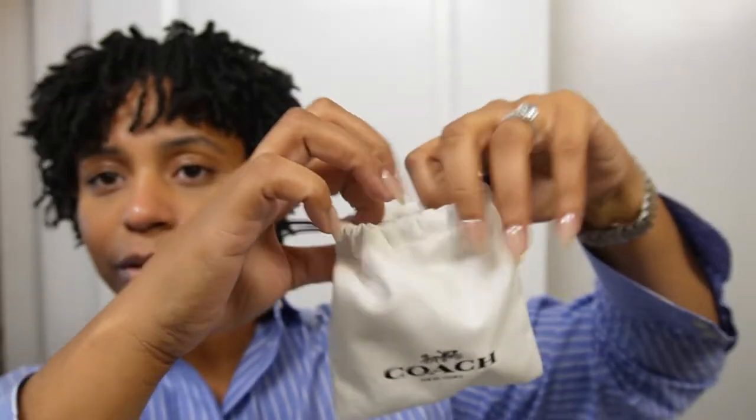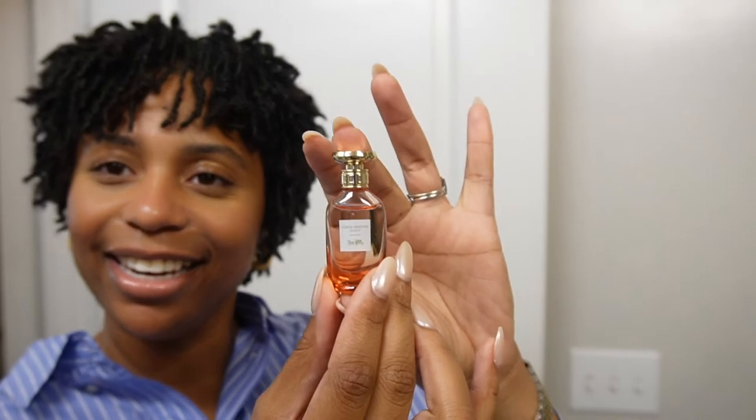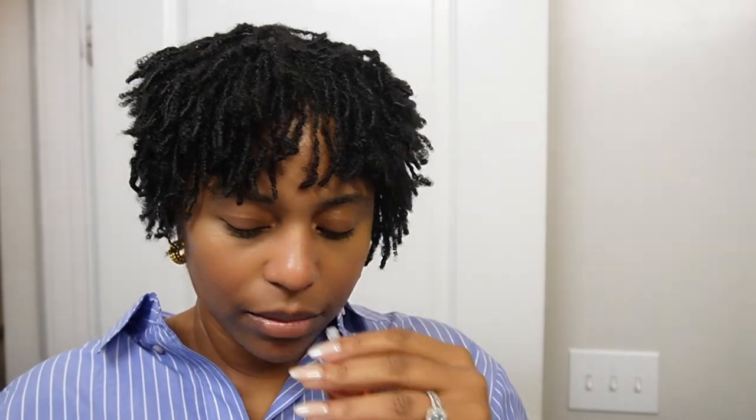So in the first bag is a perfume. It is called the Coach Dream Sunset, and it comes in this little box, a sample size. Okay, let's see how it smells. Oh, this is cute. Look at that. Look how cute that is. Isn't that cute? That's just adorable. I want to say that I saw this perfume while I was in there trying to gather content. Can't really smell it. Hold on. Oh, that smells amazing. Oh, that smells really good. Oh, wow. I'm definitely taking that home with me.